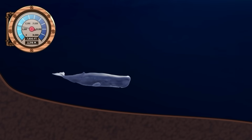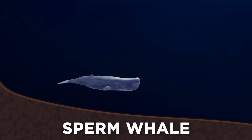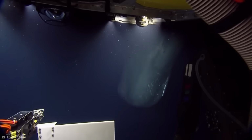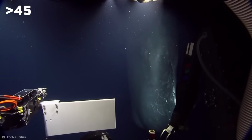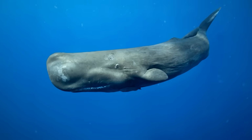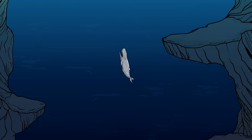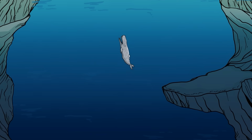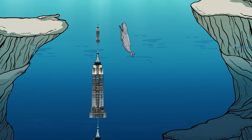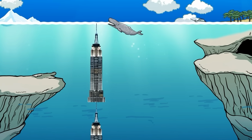At 10,000 feet, we reach the maximum depth of a sperm whale's dive. These beautiful colossi hold their breath for upwards of 45 minutes and swim up to 28 miles per hour. Consider the fact that these creatures can weigh up to 88 tons, but can still go from these depths, 3 times the length of the Empire State Building, to breaching the surface in a matter of minutes.